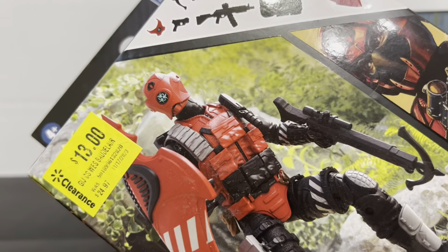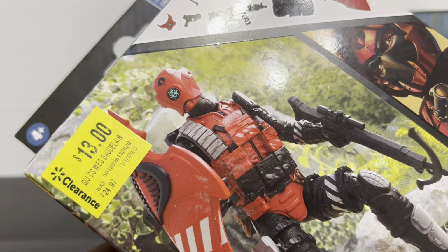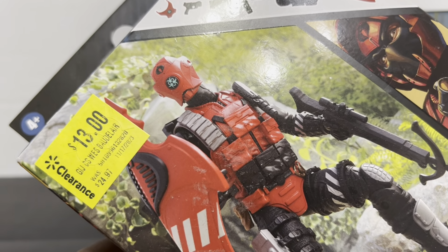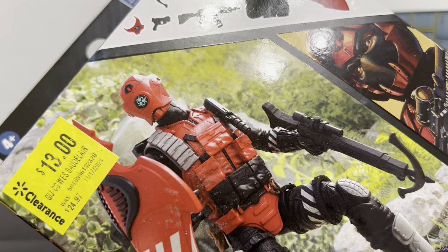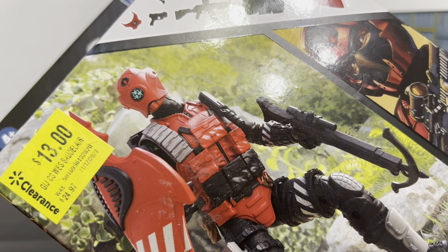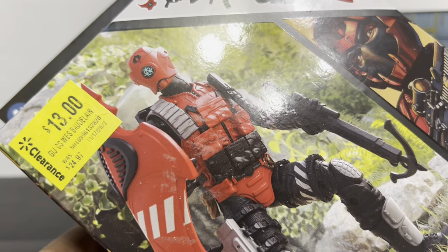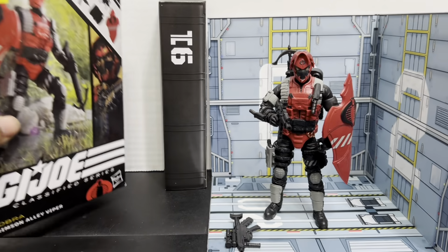So you got your Walmart clearance sticker. Picked this guy up for $13, which obviously would probably have you as well looking all through the clearance section and every other section you could find to see if you could find another one of these guys or another one of the guys in the Walmart range. But alas, this was it. This was the only one. So there you go. Let's look at the packaging.